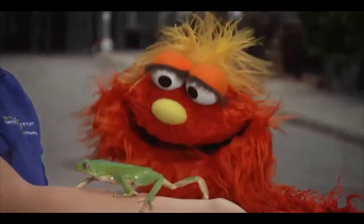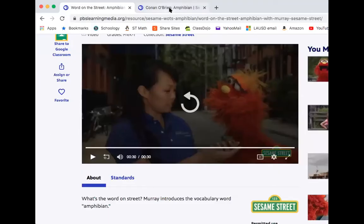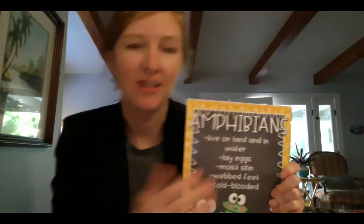Look how he walks. Okay, so can you say it? The word is amphibians. We'll go over the poster in a little bit. We have some reading to do first.